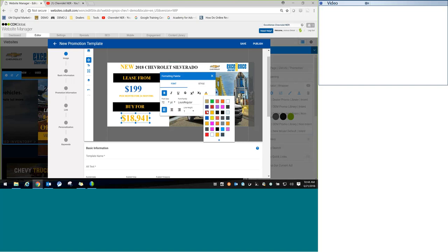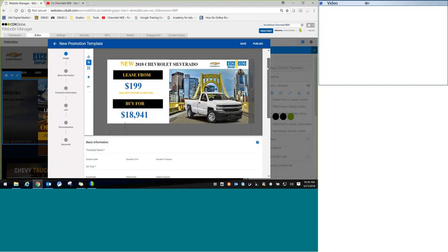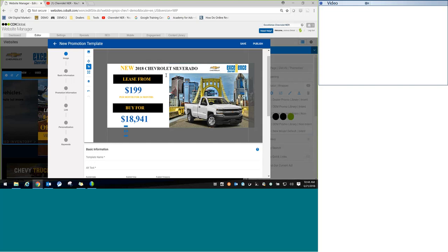All right, so this is a cheap truck, okay? You might want to put something in a disclaimer like, while supplies last, all right? Okay, so maybe this one is a dealer demo. All right, so now my slide is pretty much done here for this template. I'm going to save this as, you know, hero template test demo JD, because that's me.